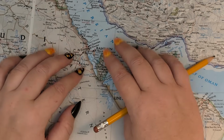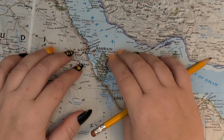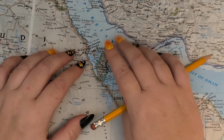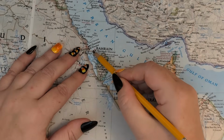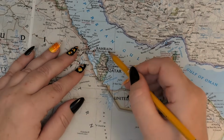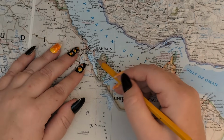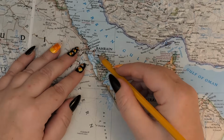Good evening and welcome. Tonight we will be going over the history and geography of the capital governorate in Bahrain. So pretty much it's the entirety of the main area of the city of Manama. You can see right there, Manama.